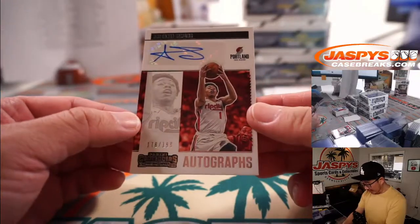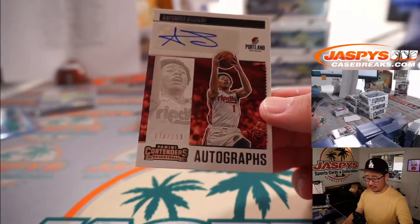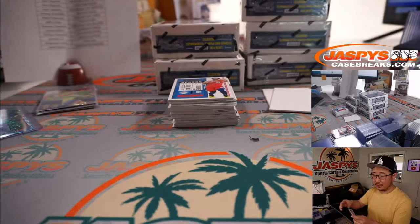There's our first auto, Anthony Simons. Portland Trailblazers. That's going to go to Brennan.